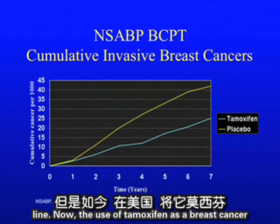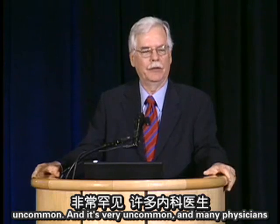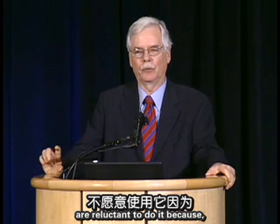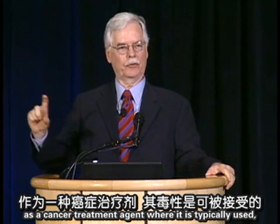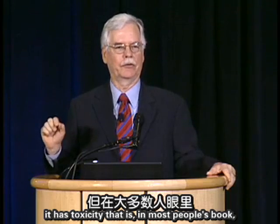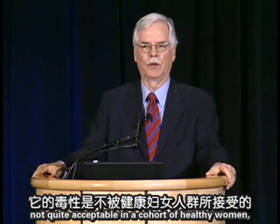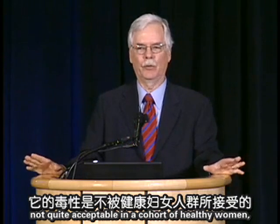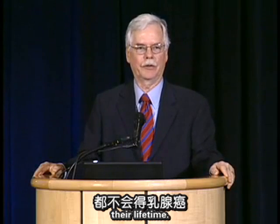Now, the use of tamoxifen as a breast cancer preventive agent in the United States, though, is very uncommon. And many physicians are reluctant to do it because while tamoxifen has acceptable toxicity as a cancer treatment agent, where it is typically used, it has toxicity that is, in most people's book, not quite acceptable in a cohort of healthy women, most of whom will not develop breast cancer during their lifetime.